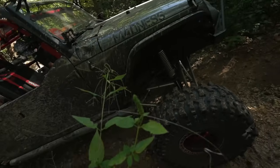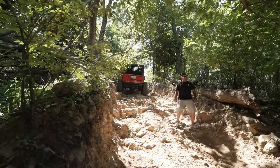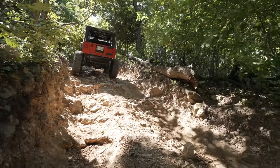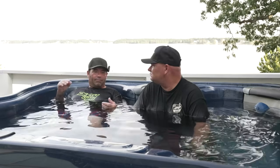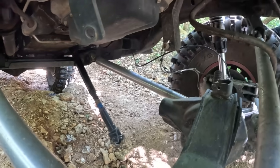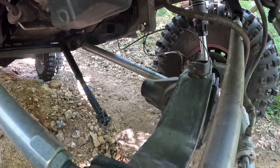Somebody got on the radio and said, Bill, someone broke a drive shaft. So I look down and I see him. He's about a quarter away from the top. Oh, man. And Gary comes over there and backs down there because we're just going to pull the shaft, and just pull him on up. We get down there, it didn't break the shaft. It broke the freaking pinion.